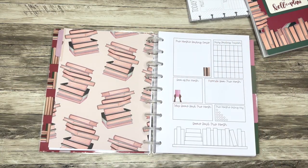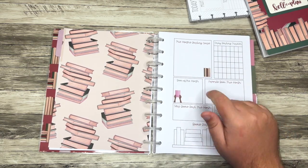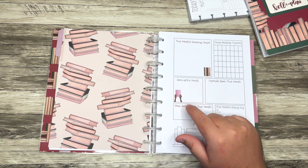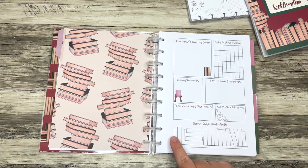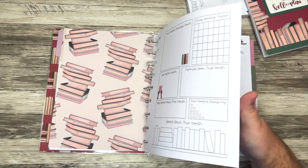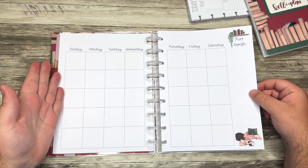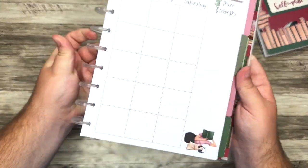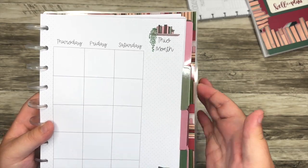So we have a spot for this month's reading goals, a daily reading tracker. So this is kind of like a habit tracker. You could write how many pages you read or just check off if you did read. Book of the month, favorite book this month, total books read this month, rating key, and books read this month. So you can kind of keep track of everything that you read this month. We do have a monthly tracker here, starting with Sunday, and then the note column is on this side, and we get some cute icons on that, and then this is like a dot grid.